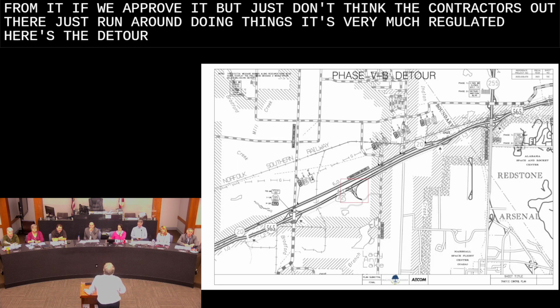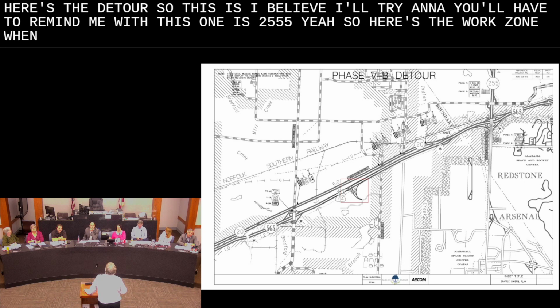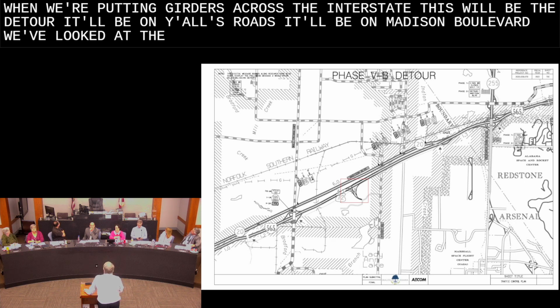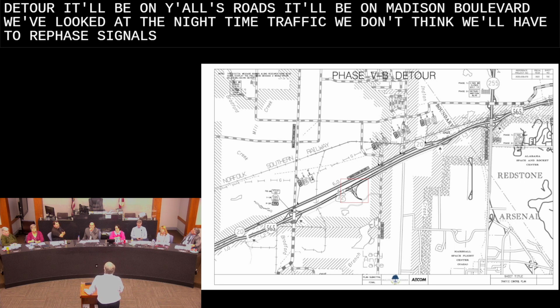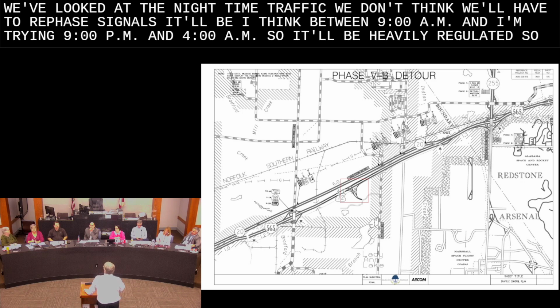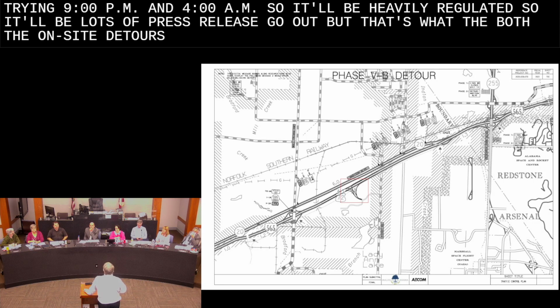Here's the detour. So this is, I believe, Wall Triana. You'll have to remind me what this one is. 255. Dirt and Wall Triana. Triana and Zert. Yeah, so here's the work zone. When we're putting girders across the interstate, this will be the detour. It'll be on y'all's roads, it'll be on Madison Boulevard. We've looked at the nighttime traffic, we don't think we'll have to reface signals. It'll be, I think, between 9 PM and 4 AM, so it'll be heavily regulated, and there'll be lots of press releases go out, but that's what both the on-site and off-site detours will look like.